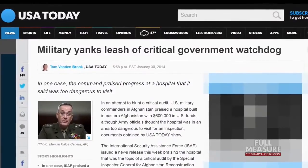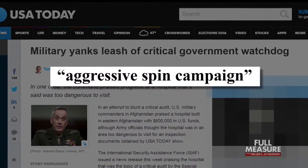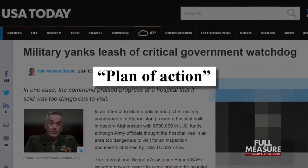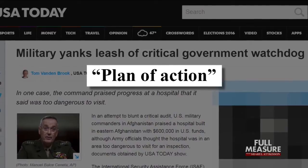In 2014, USA Today obtained inside evidence of an aggressive spin campaign by the military against Sopko. The plan of action reportedly involved the Pentagon going public to blunt Sopko's findings before he could release them. It was likened to a duck hunt where they said that the military will be out in the field bagging its share of ducks while Sopko was still waking up and putting his boots on.